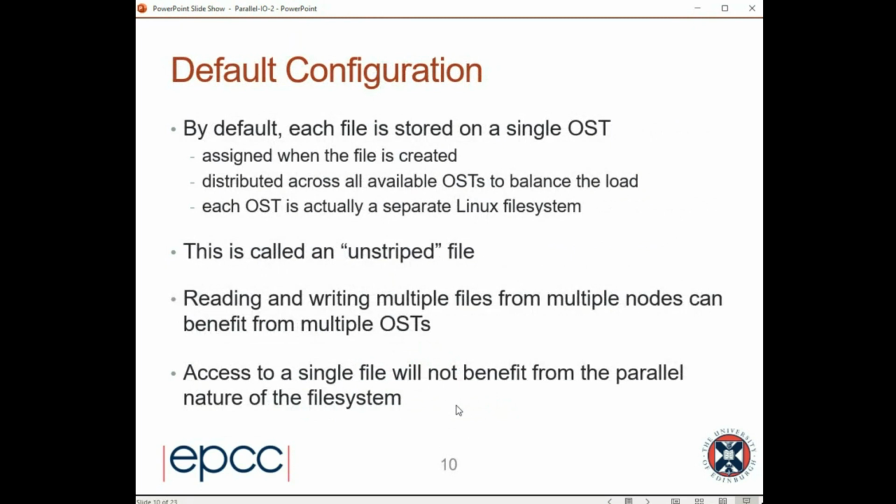So what happens by default? By default, on a parallel file system, and Lustre in particular, if you create a file, each file is stored in a single OST. So the default striping is 1, or you can call it an unstriped file. Which OST it's assigned to is decided when the file is created. And what Lustre will do is distribute them across available OSTs to balance the load.